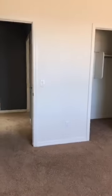You guys, this is listed for only $165. Like I said, you cannot get this kind of house in the East Valley or West Valley for $165. It's just not going to happen.